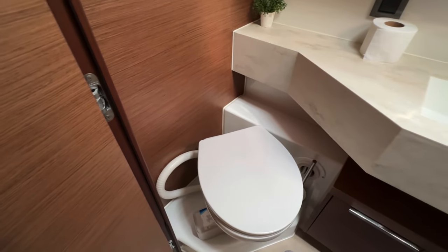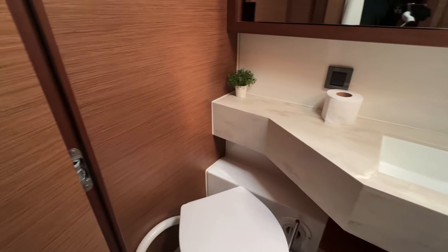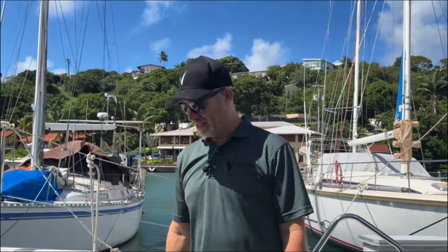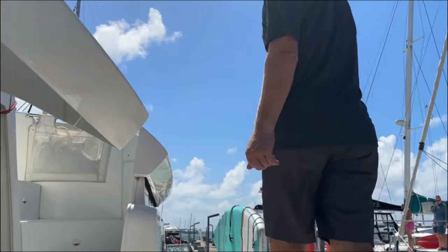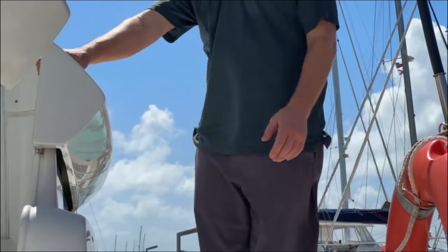So this is a separate head with its own sink. Such a nice boat. So let's go up front of Aurora. You can see you've got nice non-skid white steps, easy to walk up. Such wide decking. No problem. Lots of handholds here.